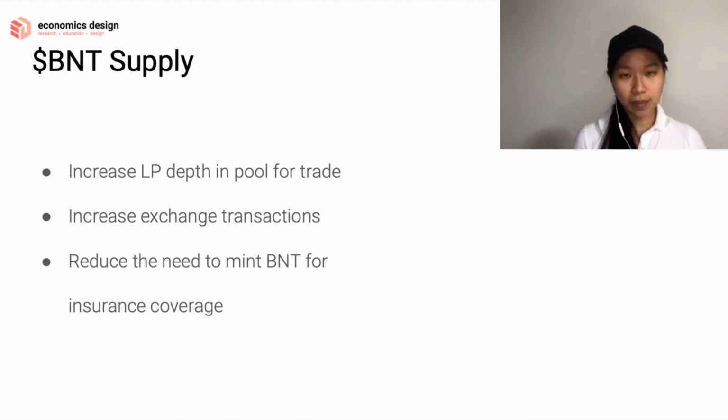And when all these come together, then you also reduce the need to mint BNT tokens for insurance coverage. In fact, you're increasing the likelihood of BNT tokens being burnt because they are generated in transaction fees, and then when they're being taken over by whatever systems that we talked about just now, these revenues will be burnt, like the share buyback concept, and it will feed back to the price of BNT.